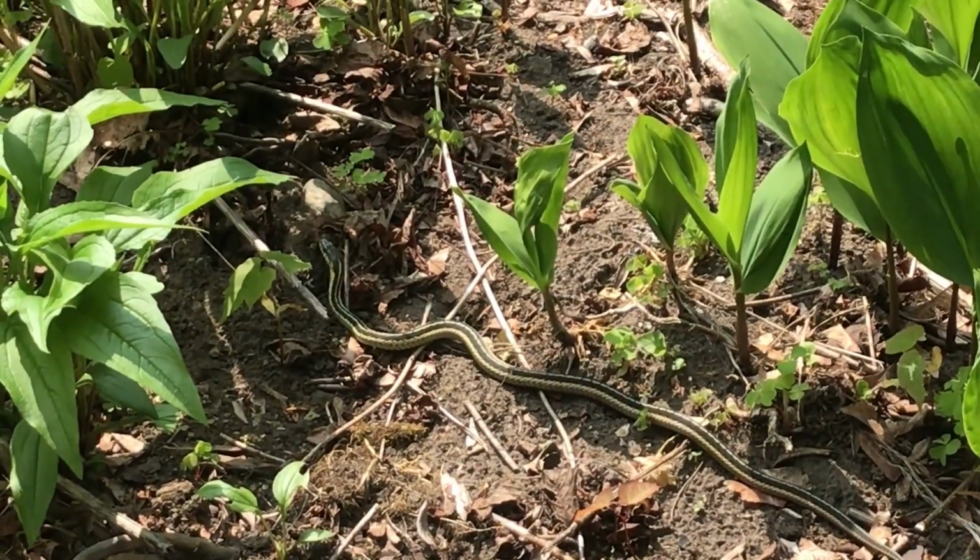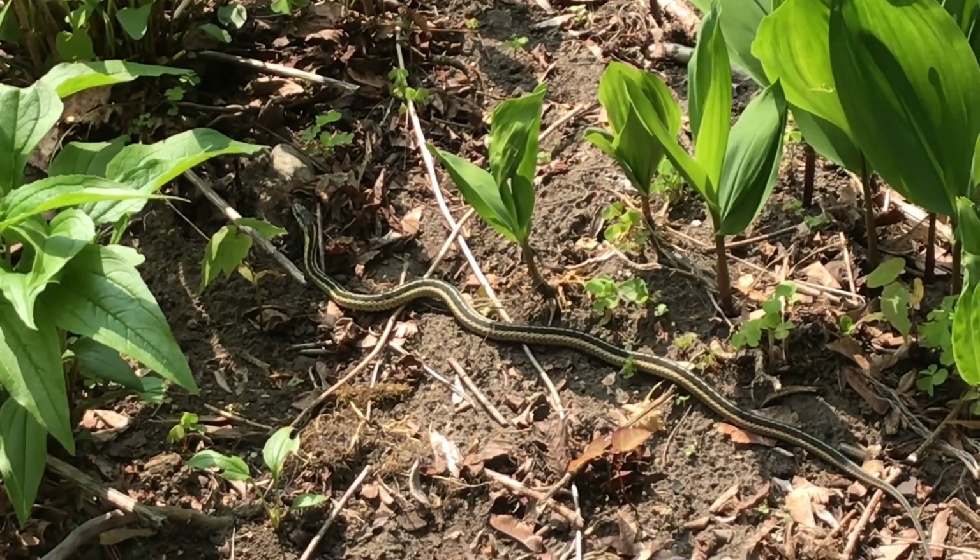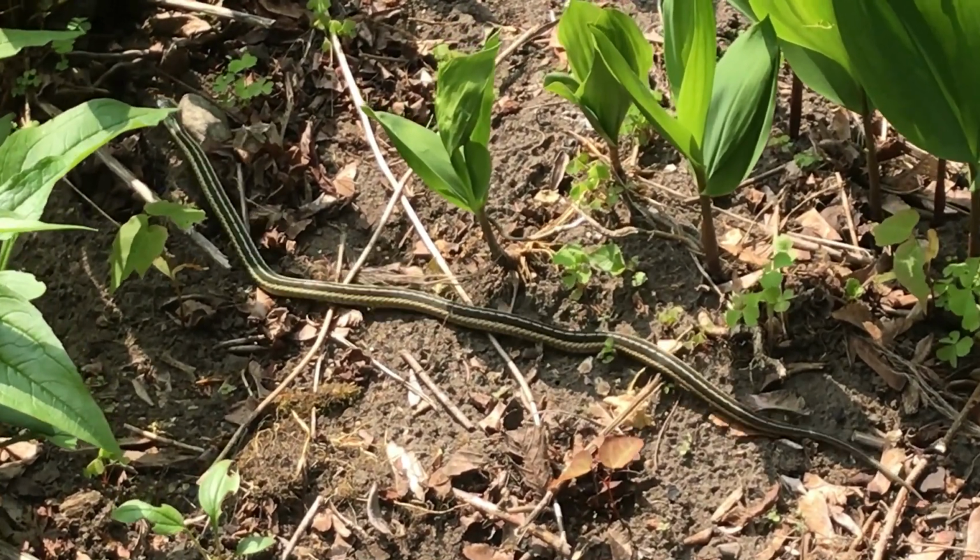Oh, and my little garter snake friend. He was slithering around the garden beds. It's kind of big for a spring snake.